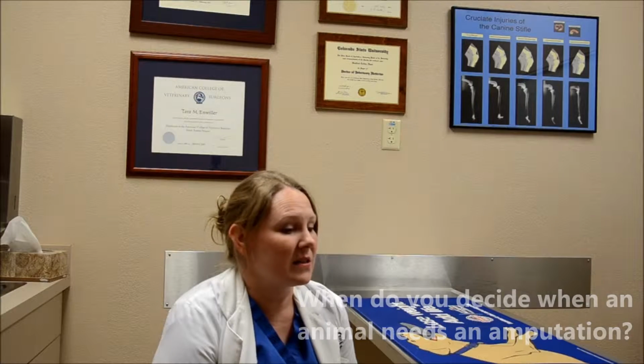There is a lot that goes into it. The main reason we do amputations, and I can say that there are people that jump to it right away, they offer it for broken legs and things like that. I like it as a last resort because you can't undo it. Because of cancer, because it's got a fracture you can't fix, something of that sort, nerve damage, but pain management's the main reason that I would recommend it.